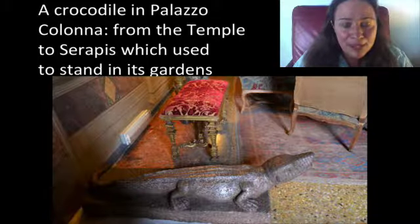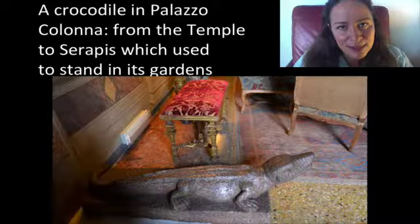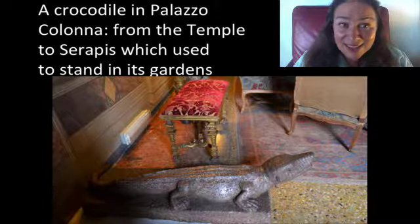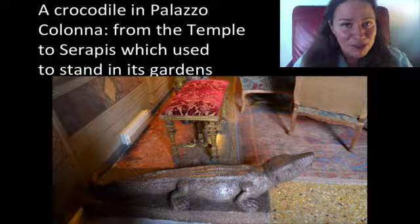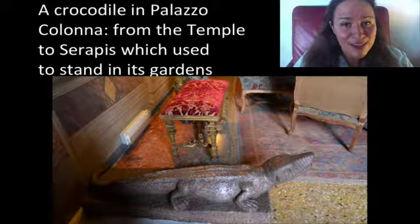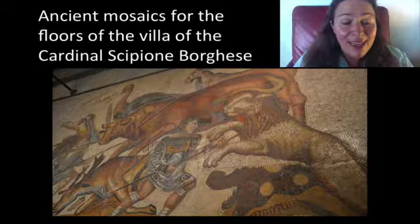We in Rome had not only the Roman gods or the Greek gods, but also, especially after Caesar and Augustus's time, we started having Egyptian gods. And so you'll find in town not only the pyramid of Caius Caesius, but also temples to Isis and Serapis, I'm not sure how you say it in English. And so in the garden of this palace, there used to be a huge, massive, big temple to Serapis, and this crocodile comes from there. Here we are in the Galleria Borghese.